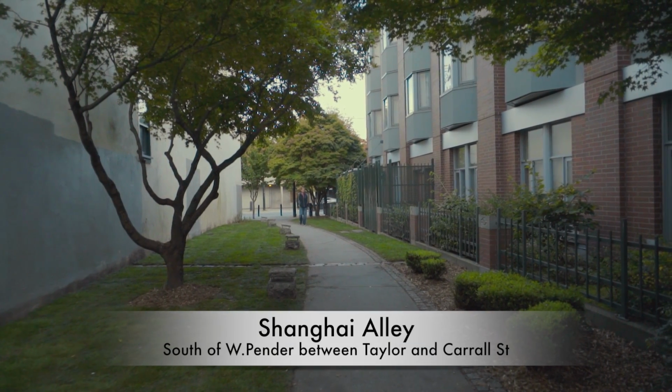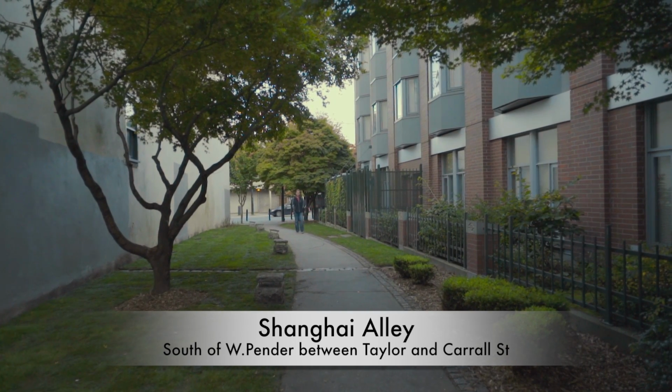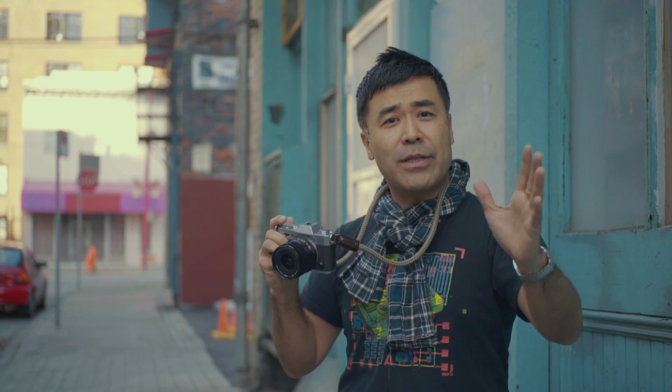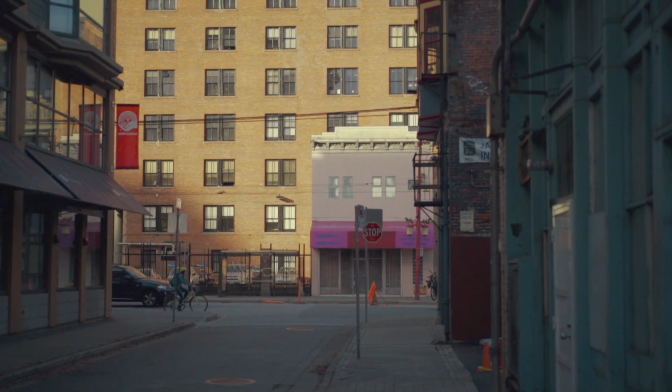I'm here in Shanghai Alley in Chinatown. It's kind of a hidden area. A lot of people don't know about this place because they've memorialized this one block for the Chinese immigrants that came through here. And because it's memorialized, it's kind of a dead zone.